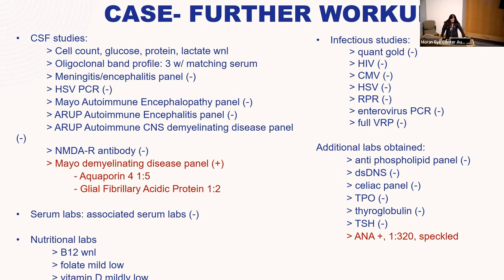So thorough autoimmune inflammatory and infectious workups were initiated following MRI with pertinent findings outlined in red, including positive aquaporin 4 and glial fibrillary acidic protein antibodies, as well as a strongly positive ANA. The rest of her workup was overwhelmingly negative.